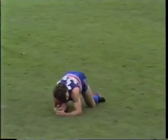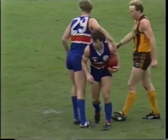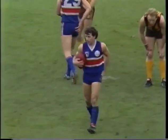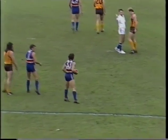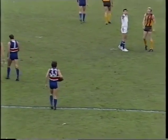It's the ball to Callett. Callett kicks it long to Royal. And Royal, who was brought on in an inspirational move by Terry Wheeler at about the 20-minute mark of the second quarter, has turned this game around for Footscray.